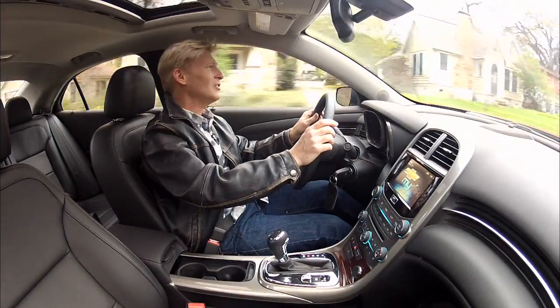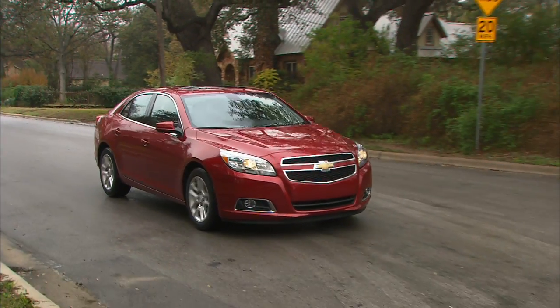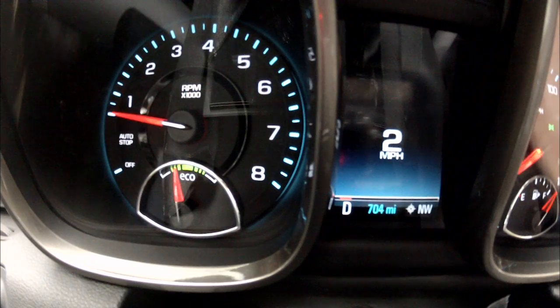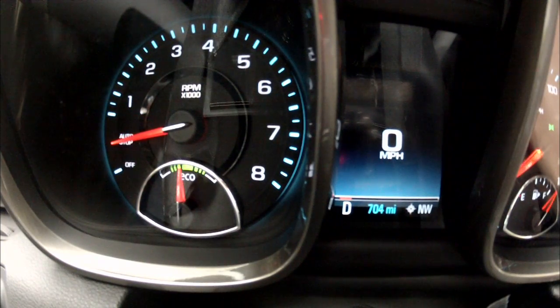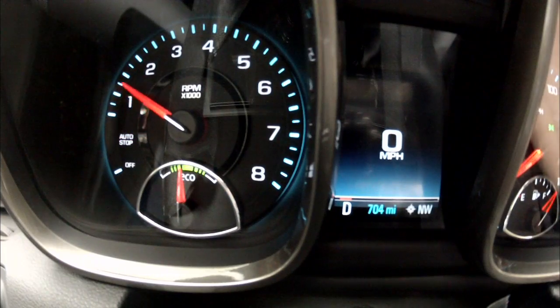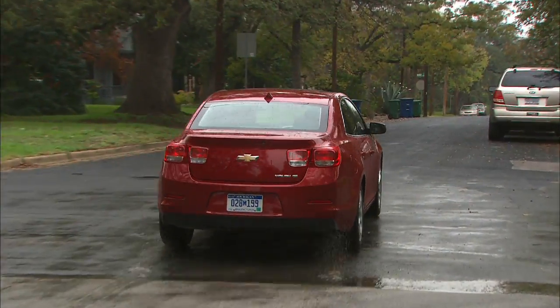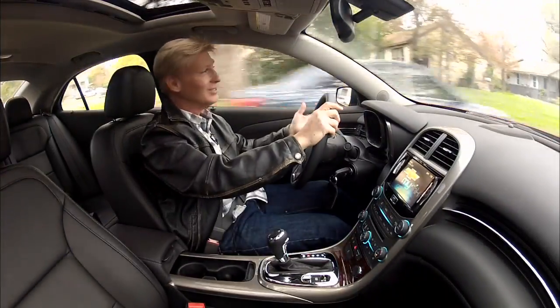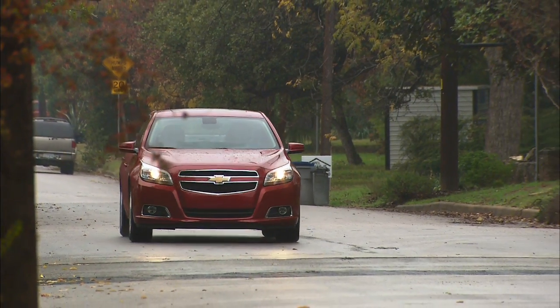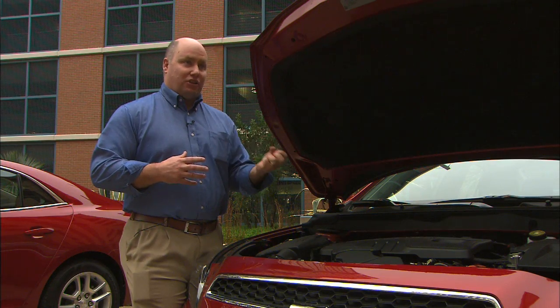You'll experience e-Assist the most in stop-and-go city driving. Basically, when coasting or braking, you're charging the battery. Come to a complete stop, and the gas engine shuts down. Take your foot off the brake, and it smoothly restarts. The electric motor gives you a little oomph off the line. Essentially, it's seamless. 15 horsepower right at those low RPMs where the internal combustion engine is not at its strongest.